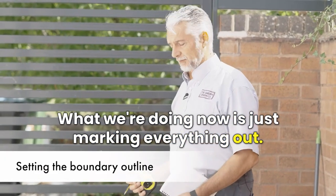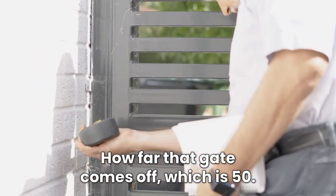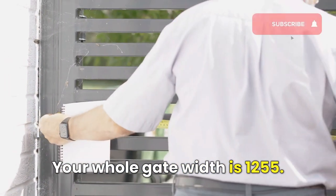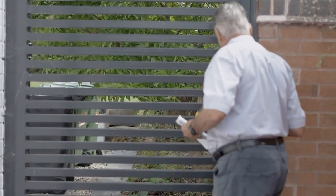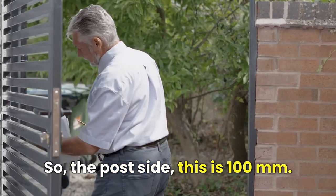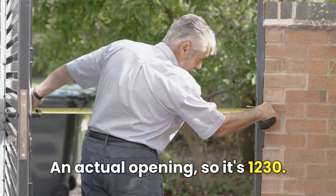What we're doing now is just marking everything out. So we take accurate measurements. So we're just marking it all down. So that's 75 mil, so I'll just mark on that, 75. How far that gate comes off, which is 50. The overall gate width, which is 1255. Also go between it to make sure we've got all the details we need. So the post size, that's 100mm. An actual opening, so it's 1230.